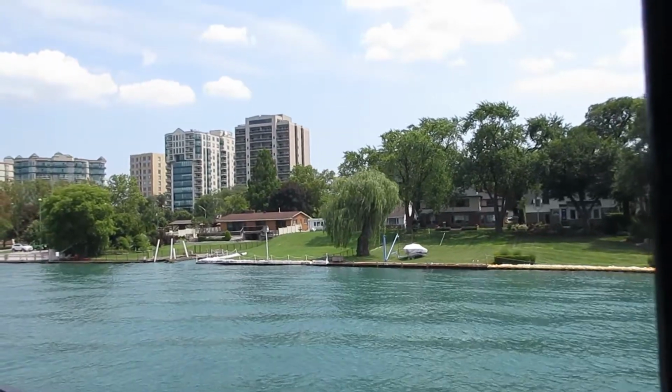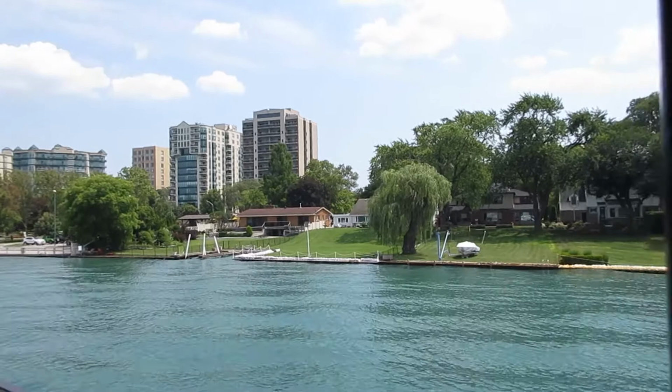Looks like right about now that sandbags are doing a pretty good job against those high waves.